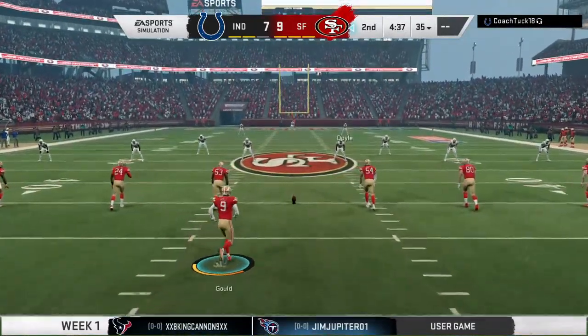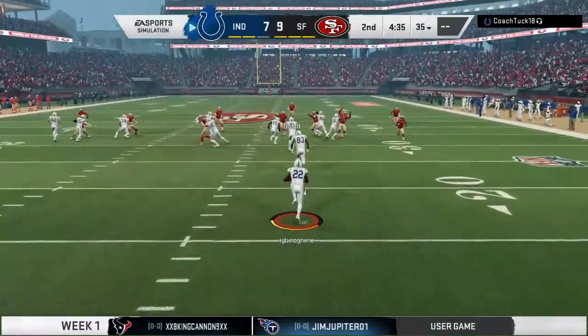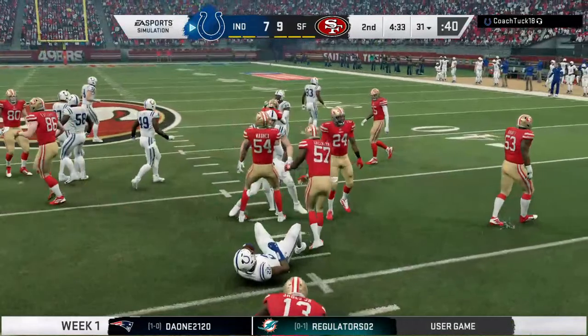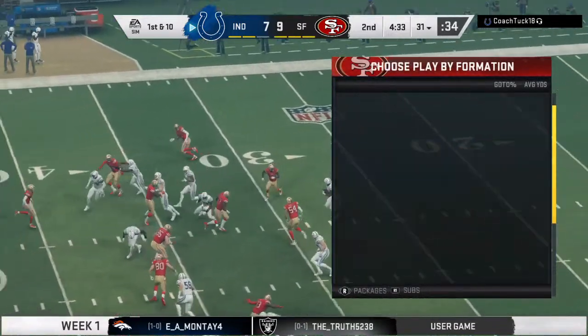Now he's back out there to boom this one away, maybe with some frustration after the PAT miss. This one taken just inside the 10, and nice work on the return as they'll start their drive just past the 30-yard line, at their own 31-yard line.